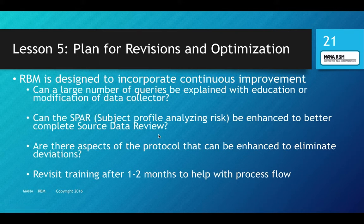But we design them, and then oftentimes we go, oh, we wish we had an additional field in there that would really help us to be able to identify something that we're now having to go back and look other places for. So we want to be able to continually improve these, because that's improving the quality of the trial.